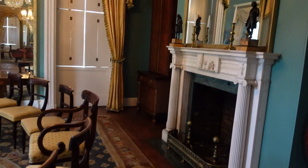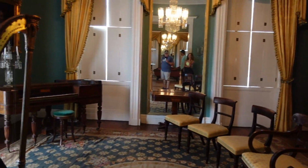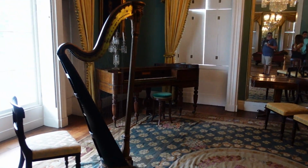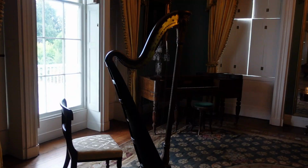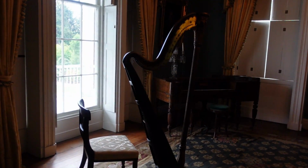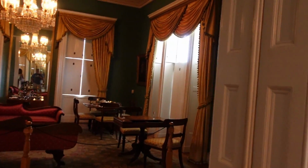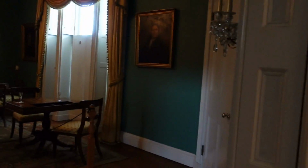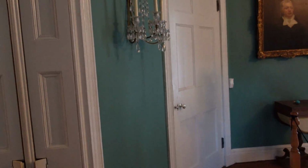Okay, so this is one of the 2 parlors. This house was designed to have 2 parlors, and it actually has 2 exactly symmetrical doors opening to the outside. So this room and that room are mirror images of each other. In a lot of houses this age, people tend to think of them as women's and men's parlors. We don't necessarily think that was the intent here. We think that this room would have been used for music or dancing, and the other room could have been used for card games, socializing, that type of thing.